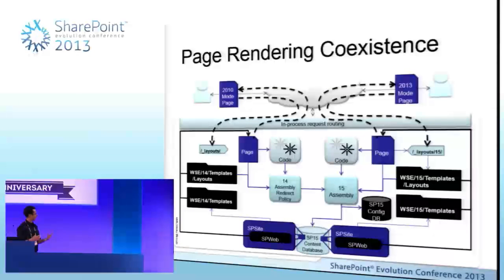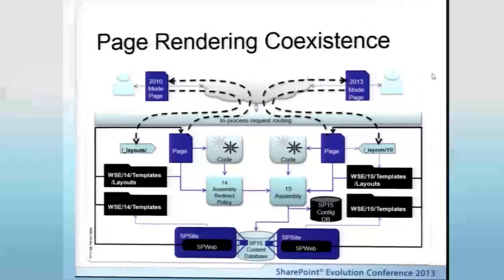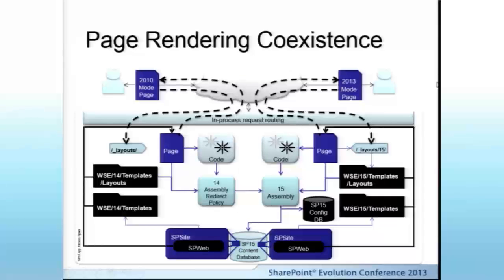And this is a bit of a diagram of how that works behind the scenes. So you can see here, we've got a 2010 mode page, and down the left-hand side, you can see that's using the layouts files and the site templates sitting on the file system in that 14 directory, which is used for SharePoint 2010. And on the right, we have the 15 directory templates and site definitions being used.